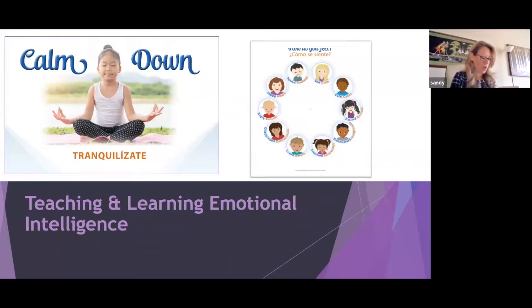Now, the next part is going to talk about teaching and learning with children about emotional intelligence and emotional literacy. So for this part of the session, I'm going to invite you to bring these cards with different faces.